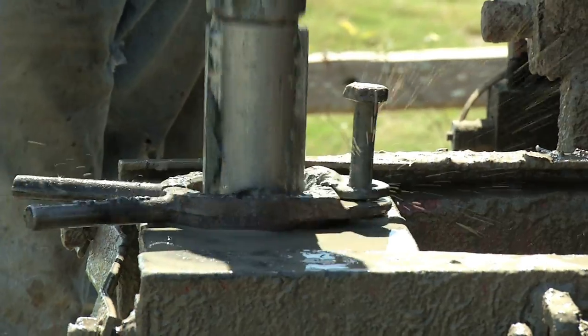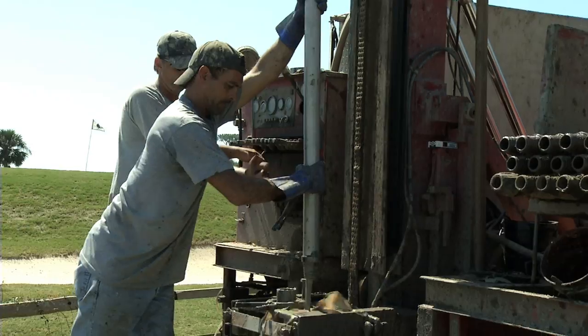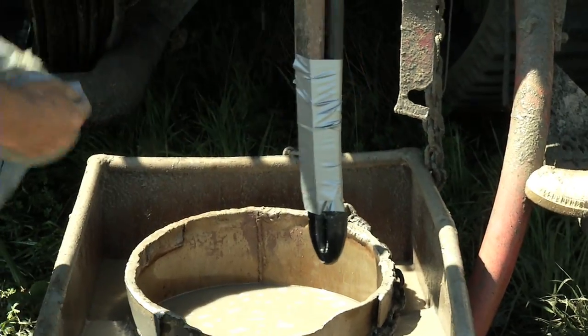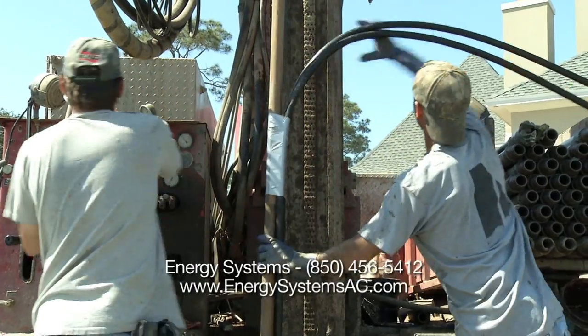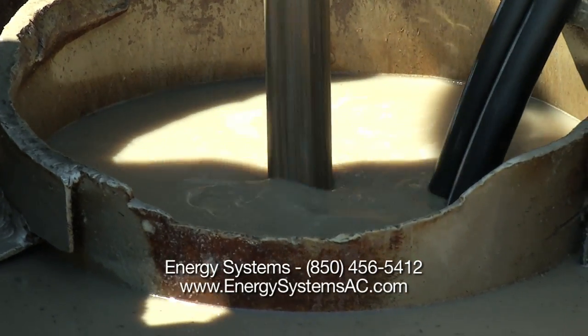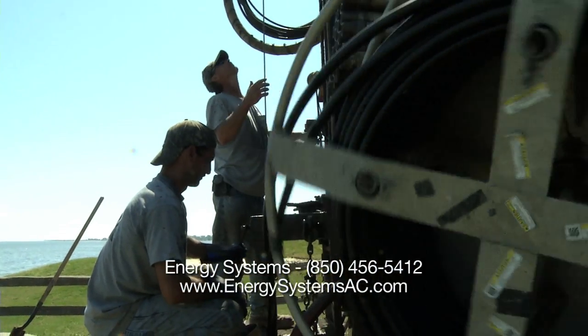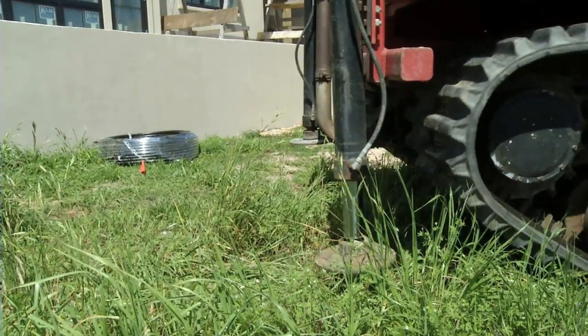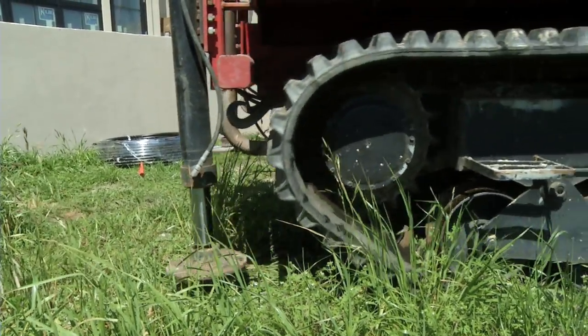Geothermal heating and cooling is a process where we use the ground rather than the outside air. The ground basically takes the place of an outdoor unit on a conventional air conditioning system. We have a constant temperature in the ground. It stays about 70 degrees in this area, and it's really a perfect temperature for both heating and cooling.